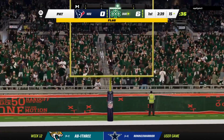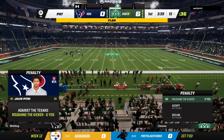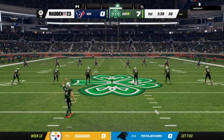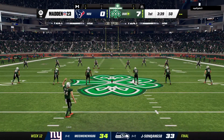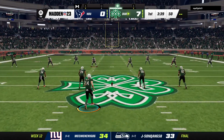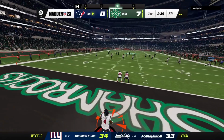And the kick makes it through, but flags come flying in as well. It appears we're going to get a roughing call tacked on, and they'll accept that penalty. After the roughing penalty on the PAT, they'll kick off from 15 yards further upfield.